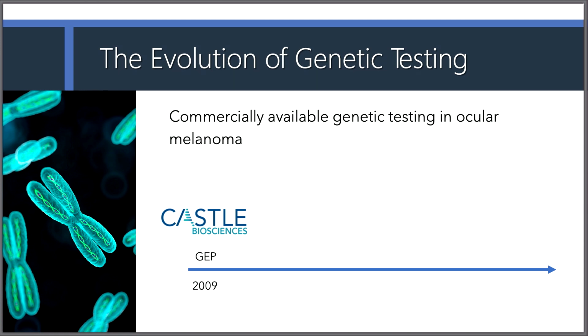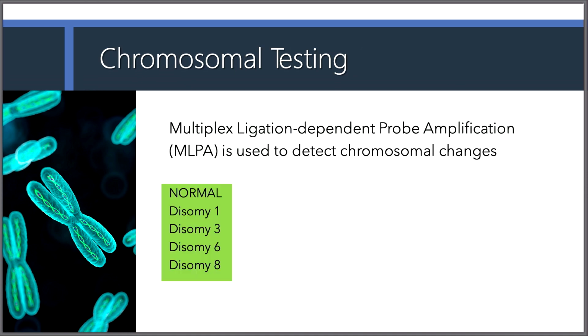The evolution of genetic testing has been pioneered by two companies in particular. Castle Biosciences introduced their gene expression profiling test and made it commercially available in 2009, and this followed in the footsteps of Bill Harbour's work in the lab. Impact Genetics introduced their multiplex ligation, I can't even pronounce it, MLPA NGS testing in 2014. And then Castle Biosciences expanded their testing offerings in 2016 and 2018 to add PRAME and next-generation sequencing to their uveal melanoma diagnostic package.